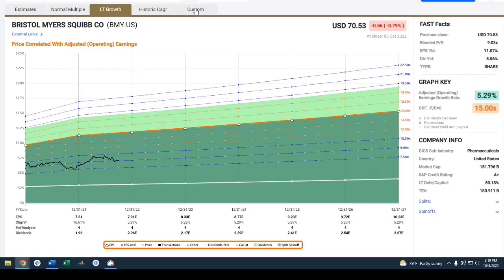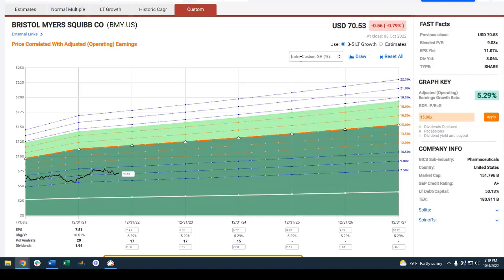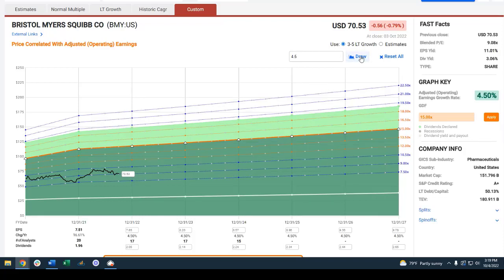Now I could then go into the custom calculator and I could put in, let's say, 4.5% growth if I wanted to, by just typing it in there, hitting draw, and notice that this number changed and I've got 4.5% growth now, and I can run. I can also put in my own earnings and my own dividends if I have that information available.